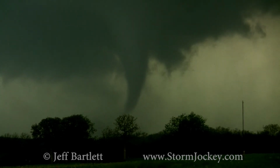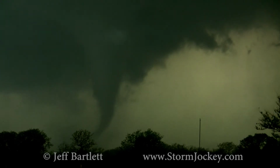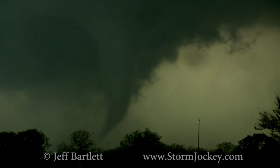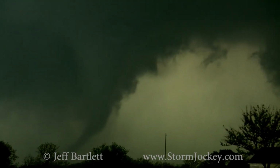Appreciate that live update there from the chopper. Still pretty good wind shear on the eastern side of 18, over on the northern side of I-40. That would be over the northeastern sides of Shawnee. Doesn't appear to be imminent, but it is still pretty strong. It's just not really tight right now.